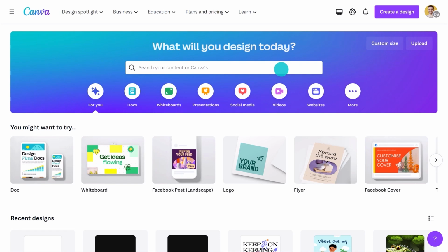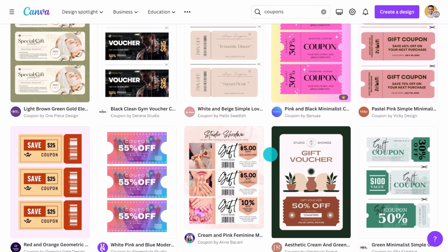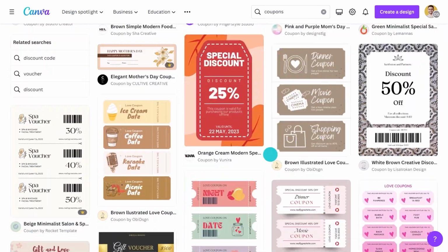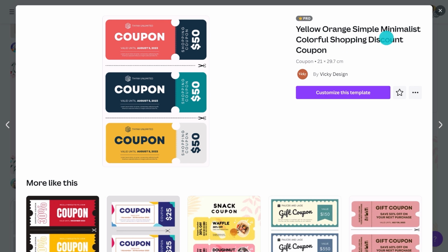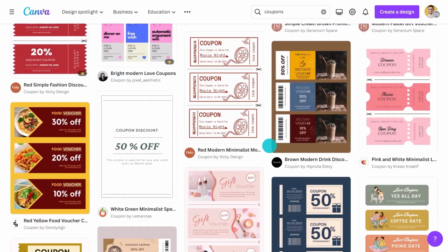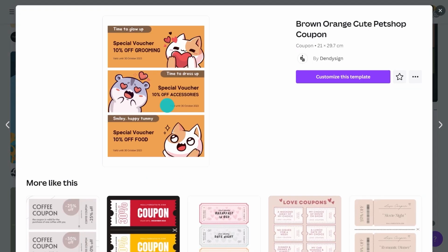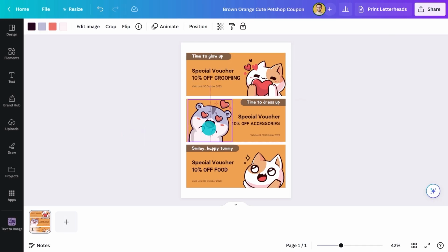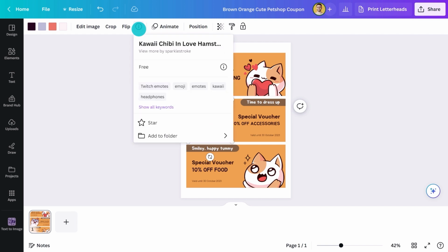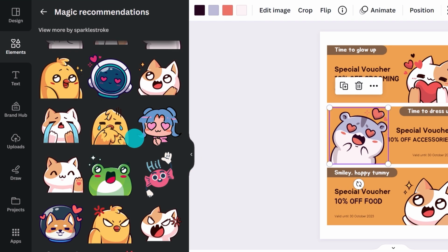From the homepage, type in coupons. This will serve up a whole range of pre-made templates, ready to customize and make your own. Some have 3 per page, meaning you can use a standard sheet of paper, also encouraging repeat visits. How cute is this one? This is for a pet store, but it will be really easy to modify for any business where cute is key. Select the image, hit the info button, and choose see more like this. Oh, wow, I love them.